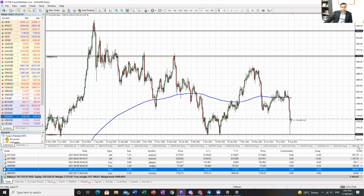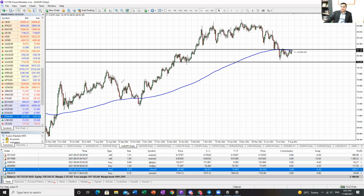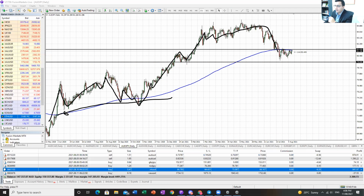Aussie yen. Definitely bearish, right? For those that don't know, with my trading system we're following the trend of the market. The trend is identified by the 200 EMA. Price comes up, we're only looking to buy on these dips. As long as we're above that 200 EMA, we're buying on the dips. Now that we're under it, what do we expect? To sell, right? So we're expecting to sell the Aussie yen.